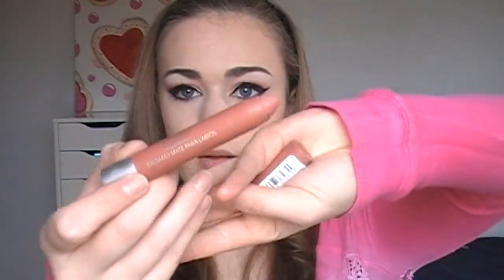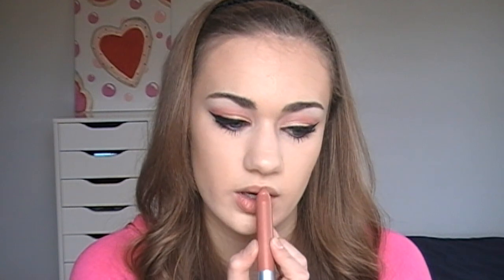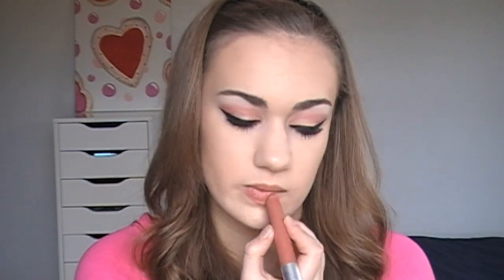Alright, now I'm going to move on to my lips. You could definitely go for like a bright pink or a light pink, but I'm just going to use this nude shade. This is a matte balm from Revlon in the shade Enchanting, and I'm just going to put this all over my lips. It doesn't change the color too much just because it's very close to my natural shade, but it just perfects them, and it also moisturizes your lips.